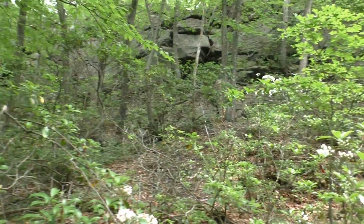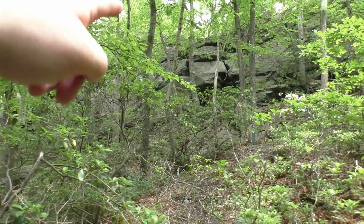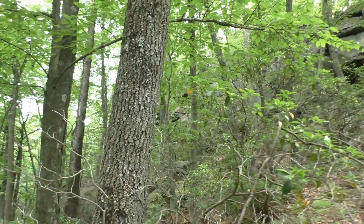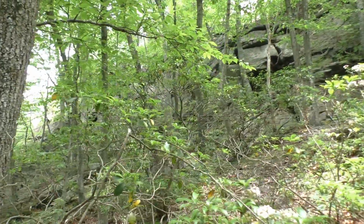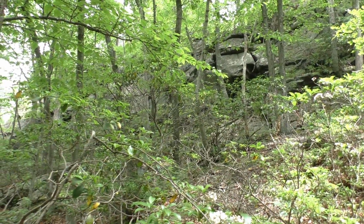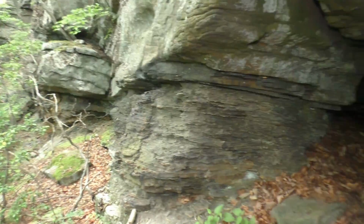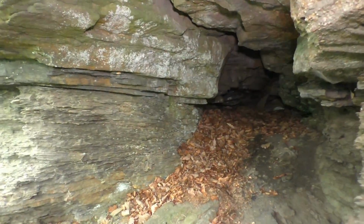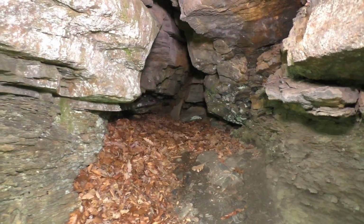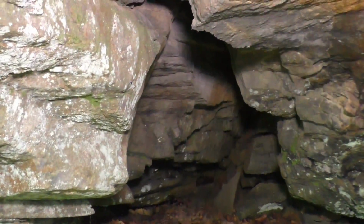But behind it is all rocks. Looks like there may be a possible cave there or something. It's hard to tell from these angles. But we're going to check this out a little bit more while we're up here and see if we find anything worth sharing with you guys. Okay, here's one opening which I thought was maybe a cave, but it's just a little natural cavity. And as you can see, it's filled with those bugs.